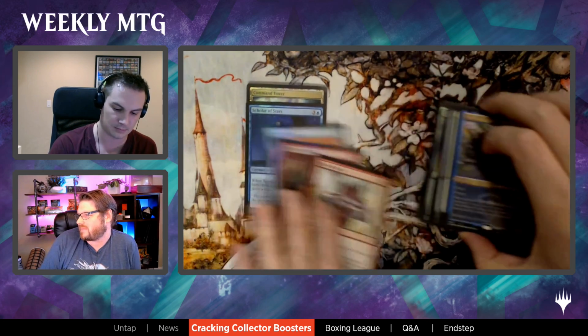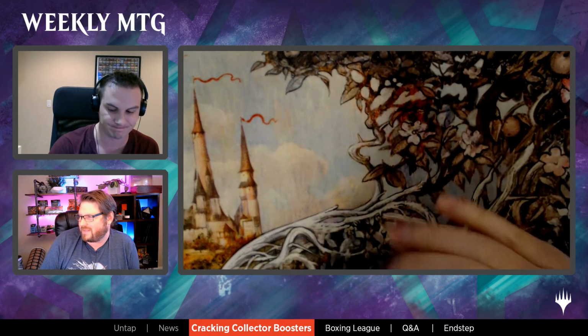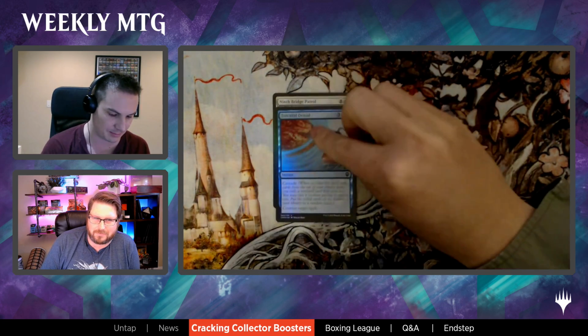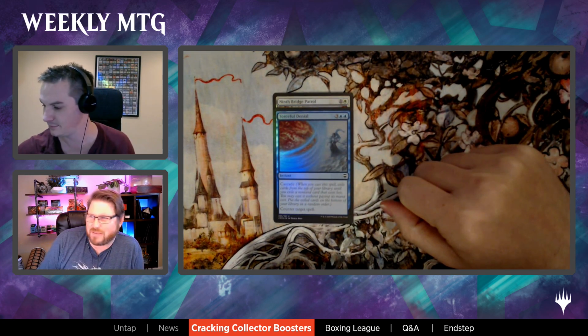But the fact that I now have another foil Command Tower and a foil Fire Diamond is really, really cool. Like I said, we can just open these up and see how awesome a lot of these cards are for people that really love playing Commander and have multiple decks. Like we were talking, Blake, you have 16 Commander decks, something like that? Something around that, yeah. I have around 35 Commander decks.